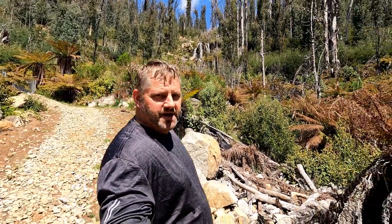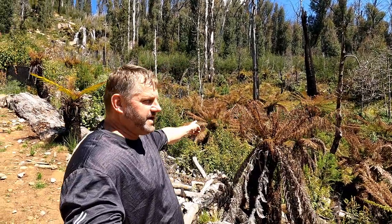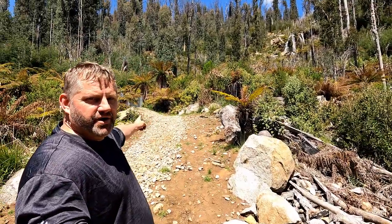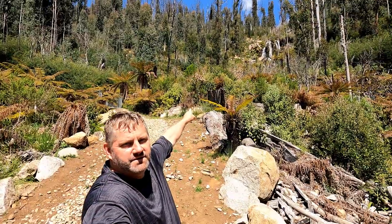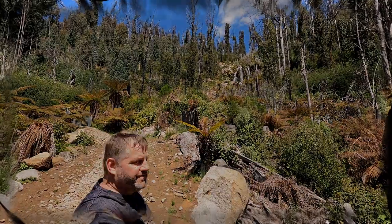And you can see by the country, even though it's been a couple of years later, there's still quite a lot of damage everywhere. Burnt ferns and trees down, burnt tree stumps everywhere, right up towards the falls. See up there, all the burnt trees and stuff.